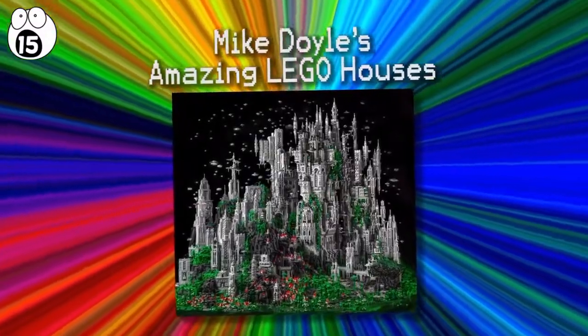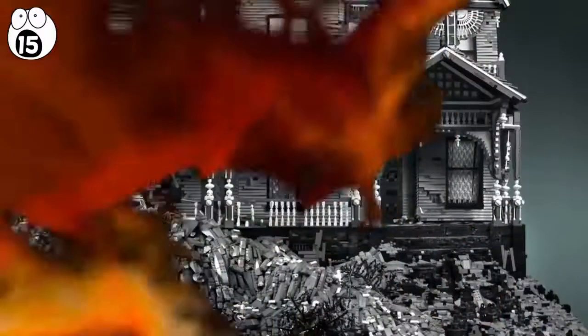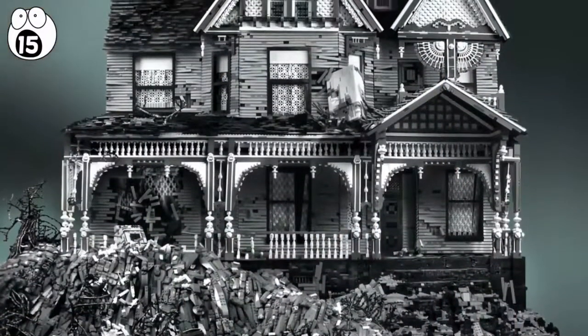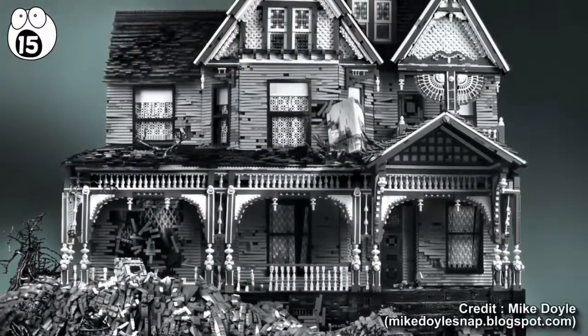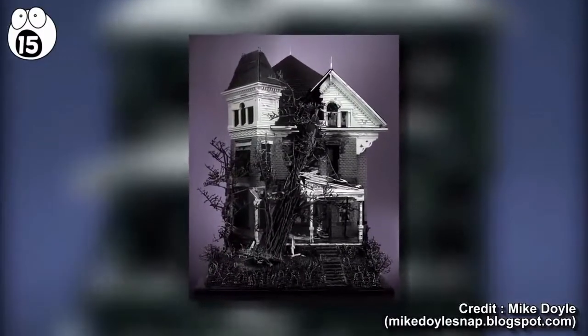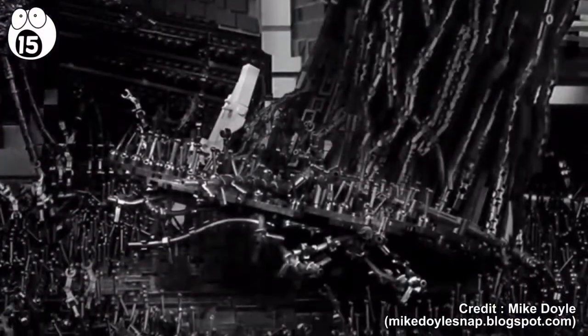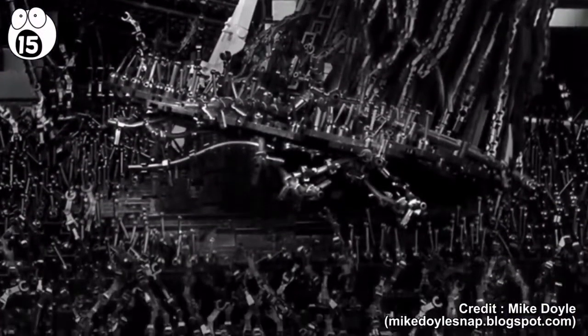Number 15. Mike Doyle's Amazing Lego Houses. Man is no match for nature. Mike Doyle's abandoned houses are a portrayal of nature's destructive power. These abandoned Victorian houses are a 3-story Victorian with a tree. This creation took 450 hours to build. The tree and its roots are constructed with pure Lego, and it's mind-blowing that no other foreign materials are used.